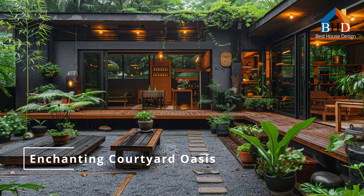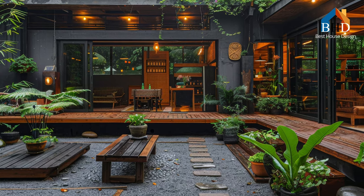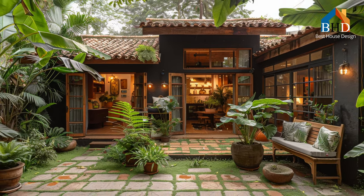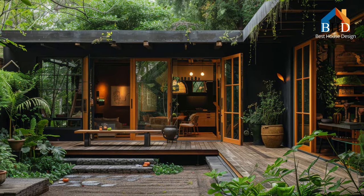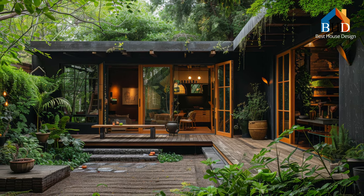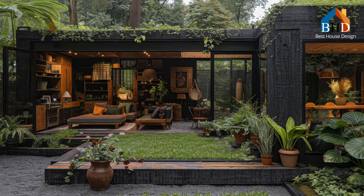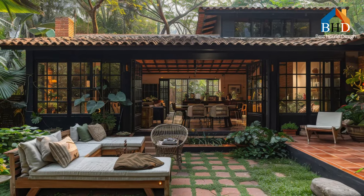Enchanting courtyard oasis. Elevate the allure of your black house with rustic decor by embracing the concept of an enchanting courtyard oasis. Nestled within the heart of your home, a courtyard offers a secluded sanctuary where nature intertwines with architectural elegance.